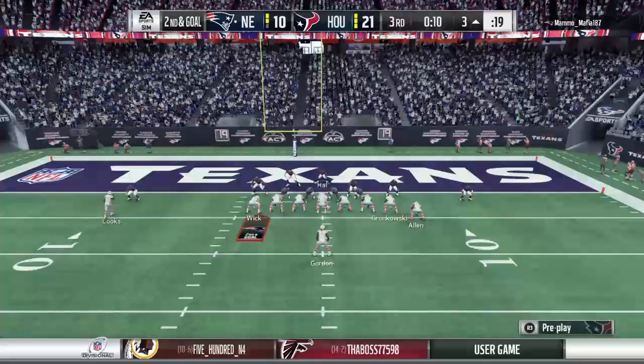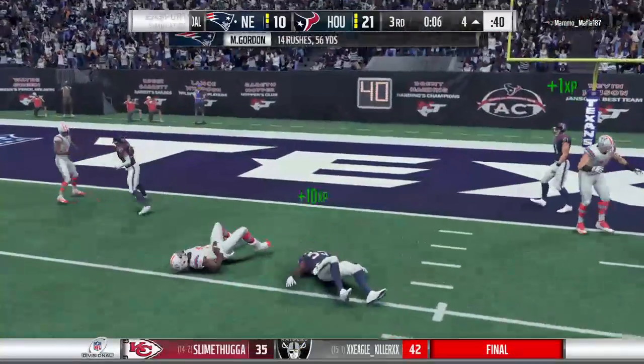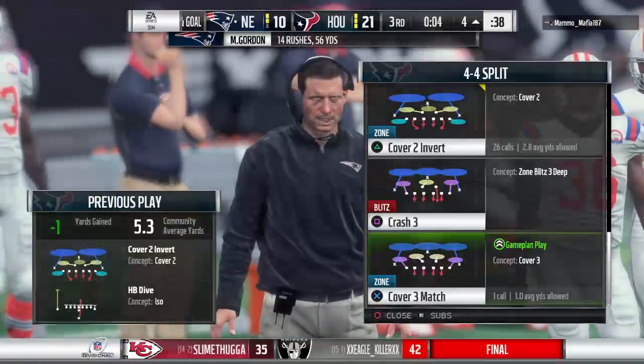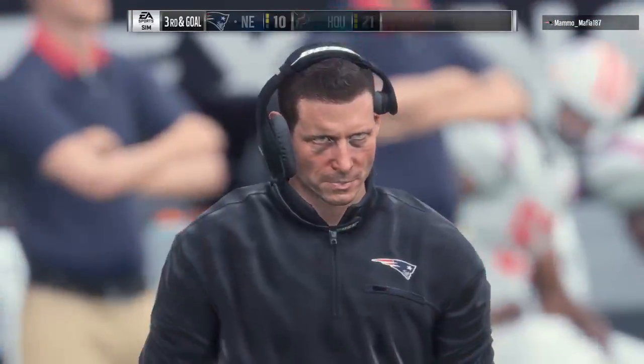They come out with 1 back and 3 tight ends. They'll try and punch it in. Gordon. And this one will wind up with him losing yardage. Back to the 4-yard line. They'll lose a yard, and it brings up 3rd.